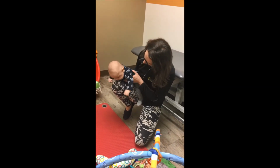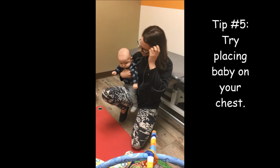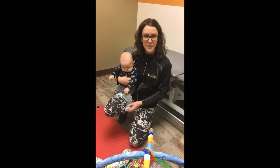And then last but not least, of course, is having them lying on top of you. So if you lie on your back, having them on your chest or on your stomach is usually pretty comfortable for them. That's a happy place for them to hang out.